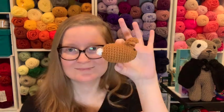Oh, why is it called Pill Pal Pets? Because I'm a spoonie. Pill, medicine, it's a joke. And they look like a medicine capsule. So, yep, that's where that came from.